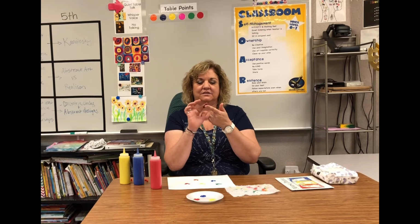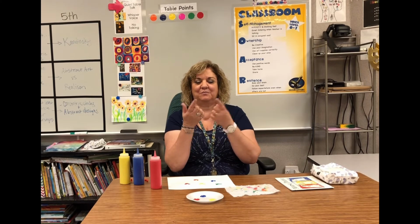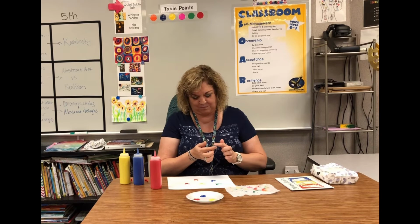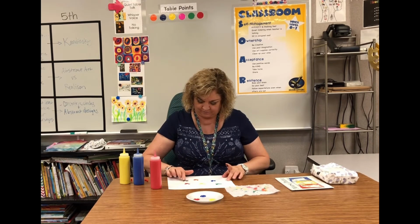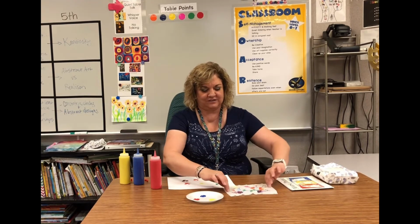Mix, mix, mix, stir, stir, stir. What? Red plus blue makes purple. Good job, friends, let's make a purple mouse. Okay, then clean off your fingers.